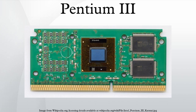The Katmai contains 9.5 million transistors, not including the 512 kB L2 cache, and has dimensions of 12.3 mm by 10.4 mm. It is fabricated in Intel's P856.5 process, a 0.25 micrometer CMOS process with 5 levels of aluminum interconnect. The Katmai used the same slot-based design as the Pentium II but with a newer SECC2 cartridge that allowed direct CPU core contact with the heat sink.